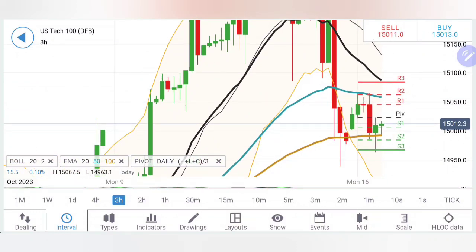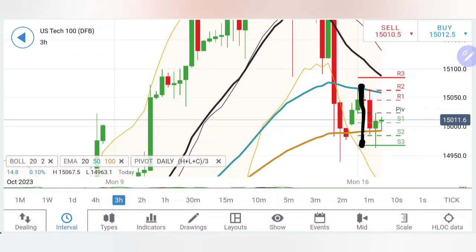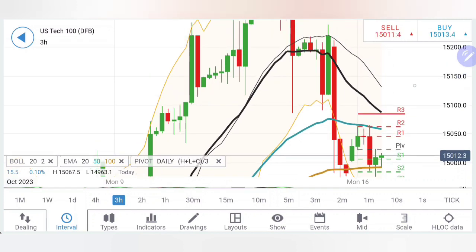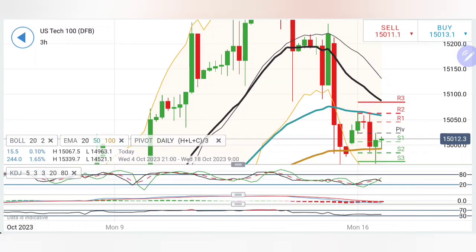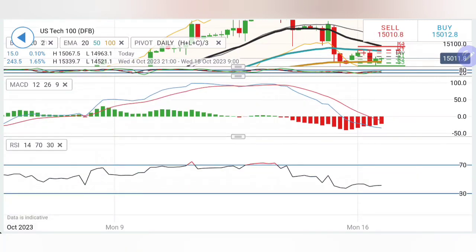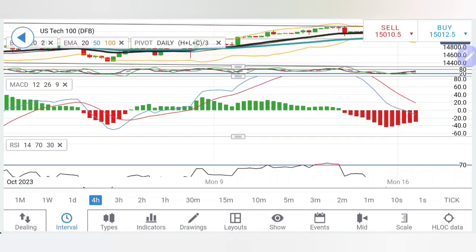Now what is happening here, you can see the symmetry again on the 3-hour chart. This is a symmetrical formation with higher lows, it is trying to rise. It possibly needs to break past 15070 and 15100, the greater resistance, and then the 140, 150 zone is next. Beyond that the bulls will take over. Stochastic has dropped, MACD is trading with a divergence and bearishness, possibly it can converge, cross over and move forward to a buying position. RSI is staying flat.